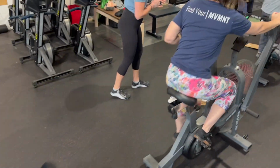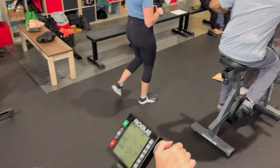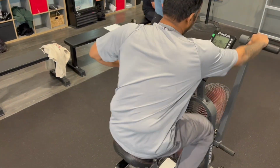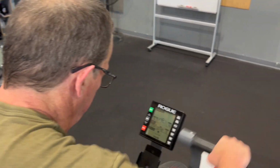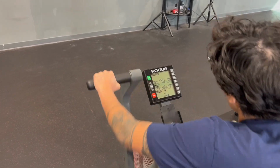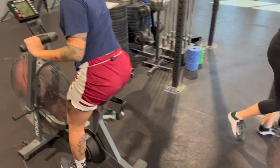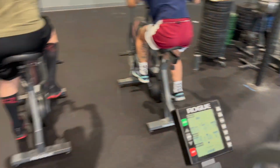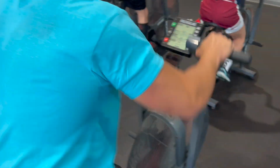Good job, you guys. Beautiful. Very nice. Get back to that 49. There we go. Yeah. Starting to learn what it feels like to slow down by 1 RPM or to speed up by 2. We're finding that new spot.